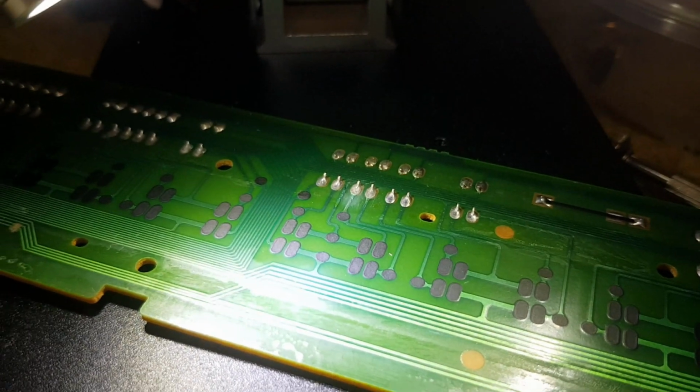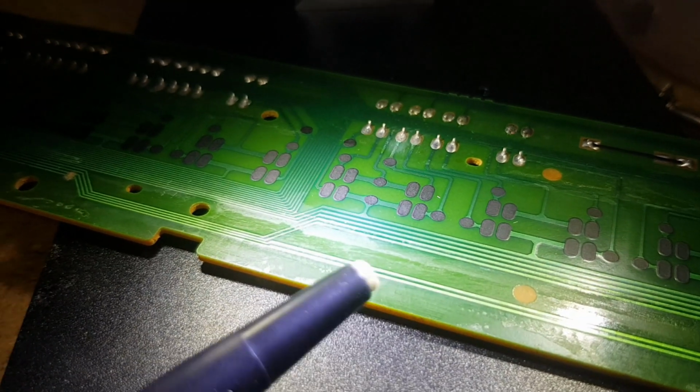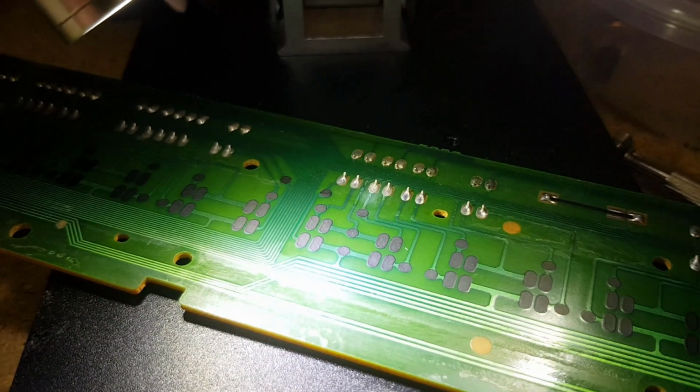I have just given this corroded area a little bit of a scrub with a little nylon brush here, and it's cleaned up the corrosion.